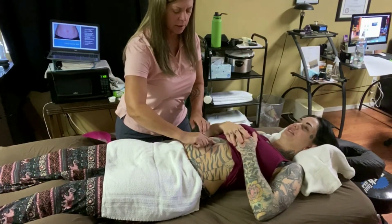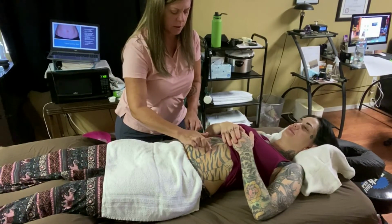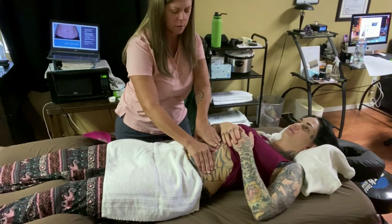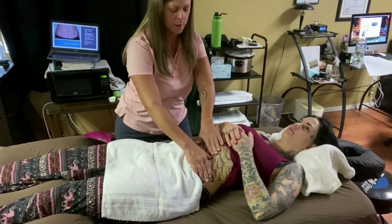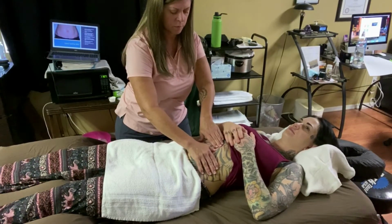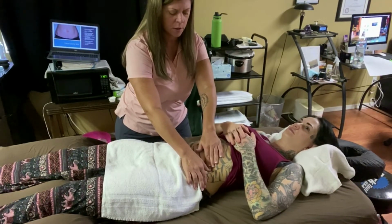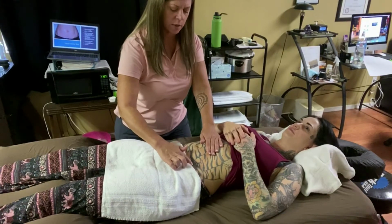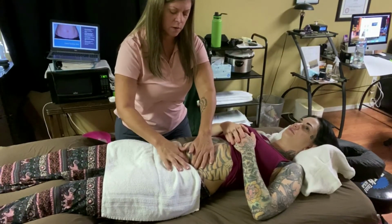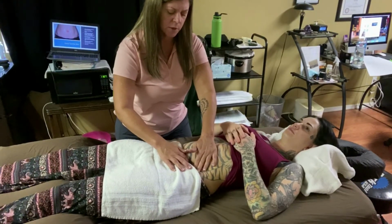You can also make little commas using your fingers or your thumbs, whatever you want, and just getting up under. It's superficial, but you're going in that crease underneath the rib cage, making little commas, right under the rib. And you can do it across the iliac crest too. Just do a couple times on each corner.